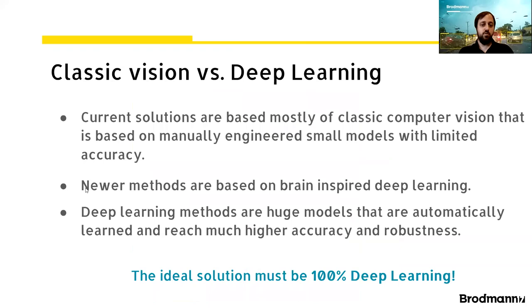So if we want to have the highest accuracy possible, we must use the most accurate technology, and this currently is deep learning based. Currently, most solutions are not using this technology, and instead they're using classic computer vision. Classic computer vision is mostly based on manually engineered models, which are quite small, and therefore have limited accuracy.